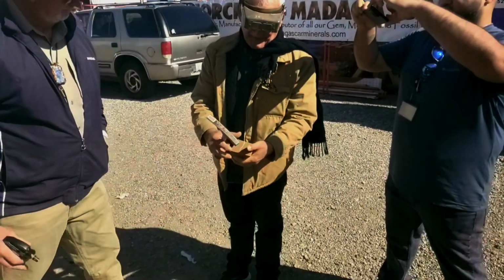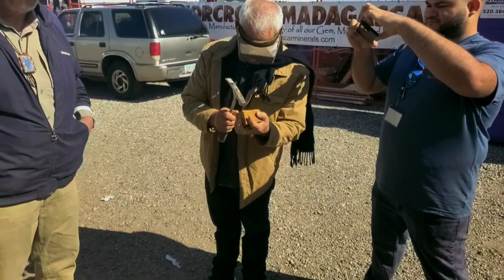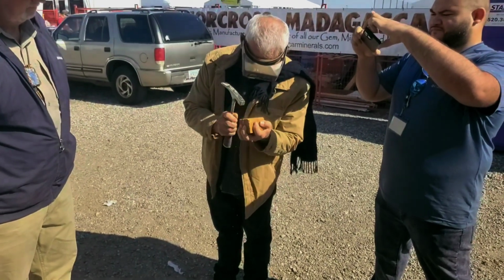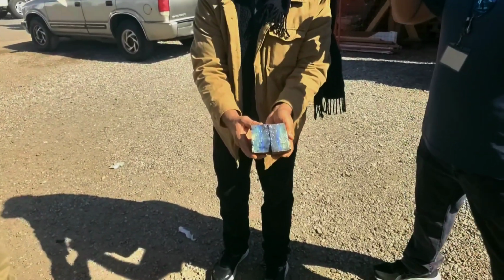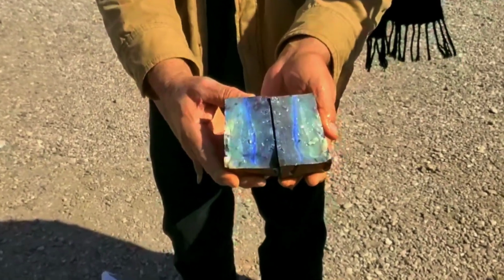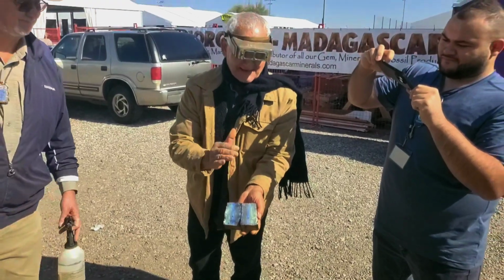Sam? Let's have a go. This has already got a natural split in it, so we're just going to tap it, and hopefully she'll separate. So she's already separated on her own. Didn't take much effort to do it. And that's what's inside. Awesome. And we don't do it on every stone. It has to have a natural split.